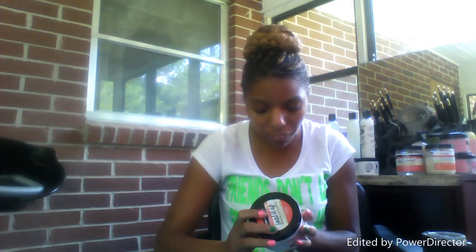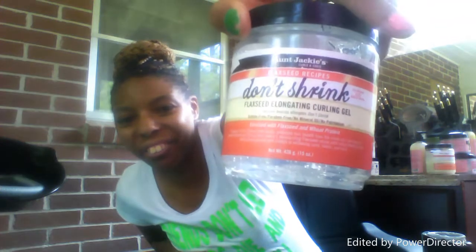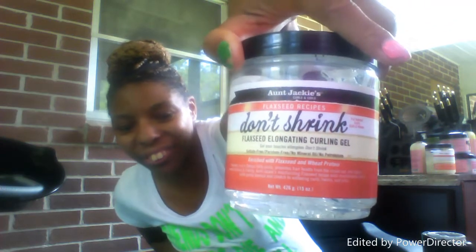And what the Seal It Up basically does is help seal in all the moisture. Let me just read some of it. It's a hydrating seal gel. In case you've never seen it, it's like a buttermilk. This is good to add also when you want to refresh your twists or something. Then there's Don't Shrink gel, and this is a good product right here.